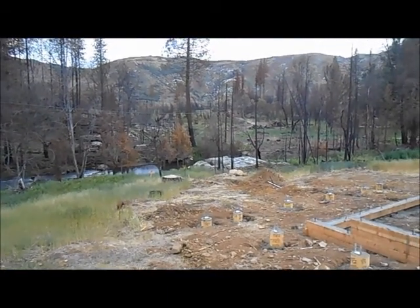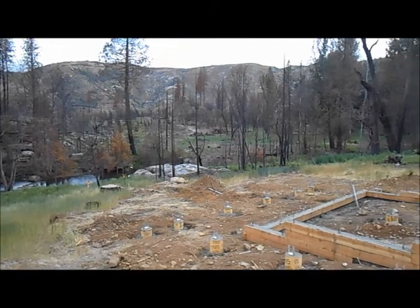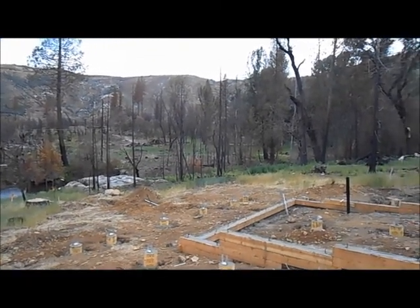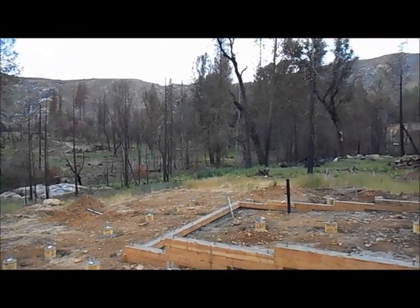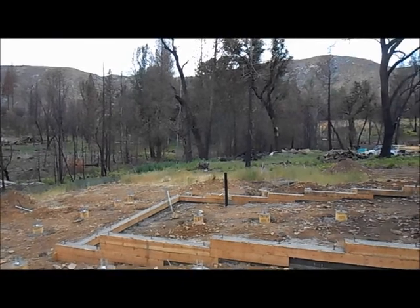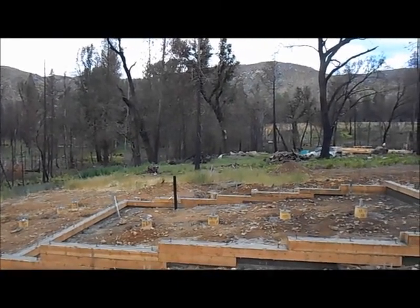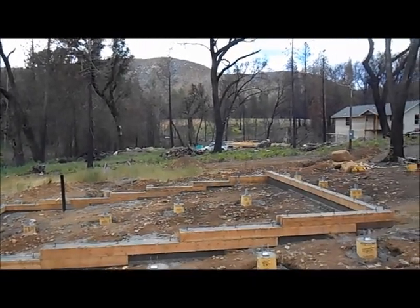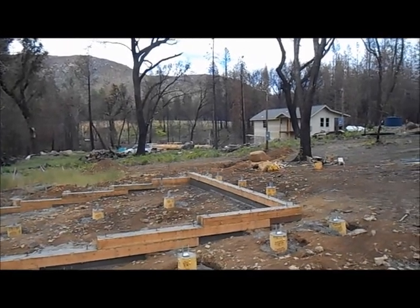And if we look up at the landscape, we can see the effects of the Rim Fire. Used to be beautiful trees, but across the way there's Dharma's and Dharma's two cabins. So all in all, things are coming together up here.